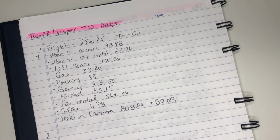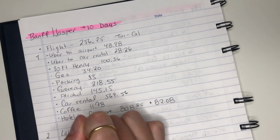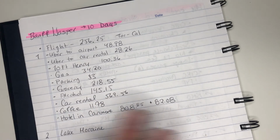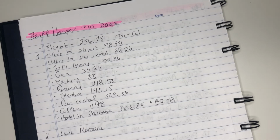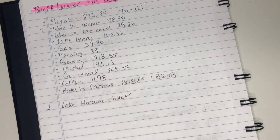Day two, no expenditures actually whatsoever. If you're interested to know what we did, we went to Lake Moraine and we did a hike there as well. We woke up at like 4 a.m. to get there as early as possible because parking is small, and we spent pretty much the entire day there. It was definitely a little bit of a longer drive, about an hour, but beautiful views, highly recommend it. So we did a nice hike there, which was obviously no cost, which is great.